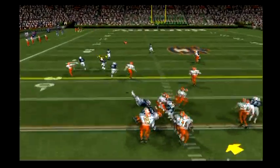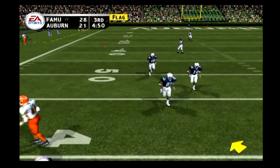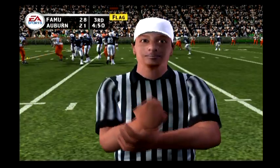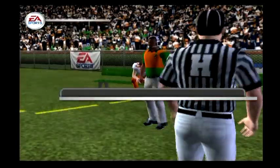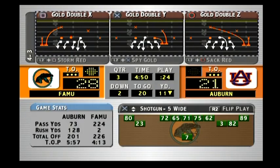Steps up, throws it to the outside. Incomplete. But hold on, we got a penalty on the play. Let's check it out. Holding on the offense. 10-yard penalty. Still, and that penalty is going to push him back. Yeah, an offense can't be productive when they're making mistakes like that.